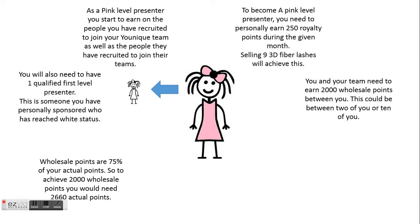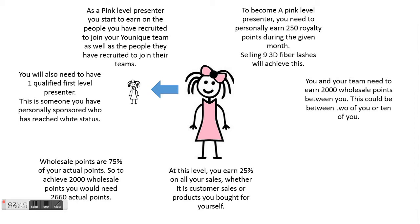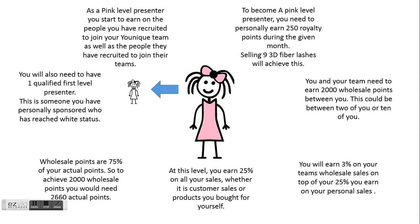So wholesale points are 75% of your actual points. So whatever your team has achieved within that month, 75% of it goes towards your targets. So to achieve 2,000 wholesale points, you would actually need 2,660 actual points. I hope that makes sense.